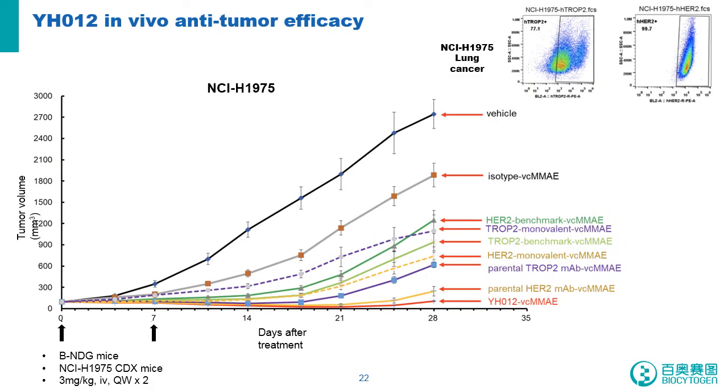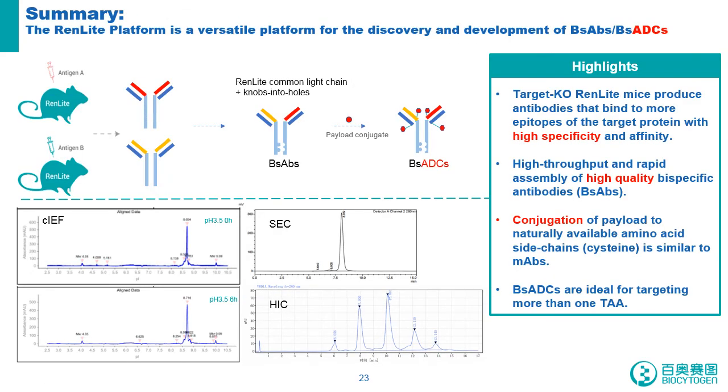For the in vivo study, we're using the NCI-H975 lung cancer cell line, and this cell line expresses HER2 and TROP2. We implant this cell line into immunodeficient mice, BNDG immunodeficient mice, and we give these mice 2 treatments. And we show the YH012 MMAE completely suppresses the tumor growth. The suppression is much better than the parental monoclonal antibody, monovalent antibody, or the benchmark for HER2 and benchmark for TROP2. So because of the time limit, I just want to give a quick summary.